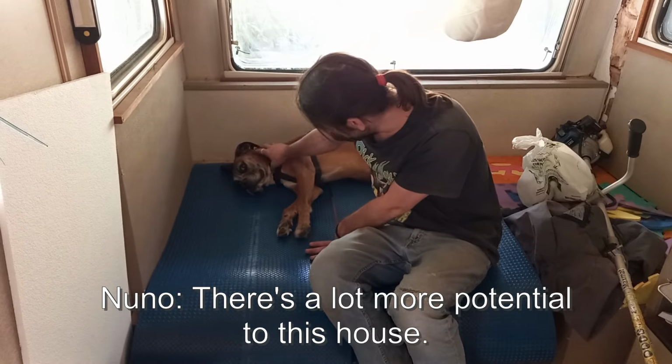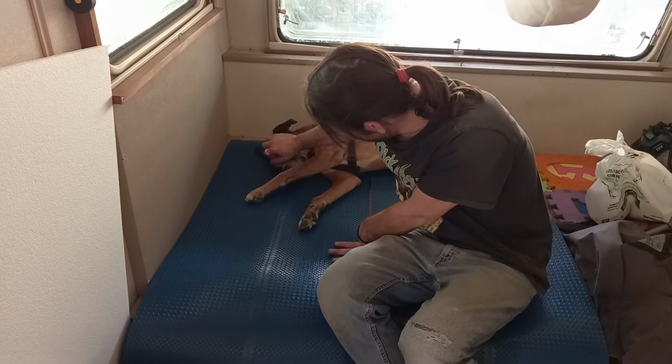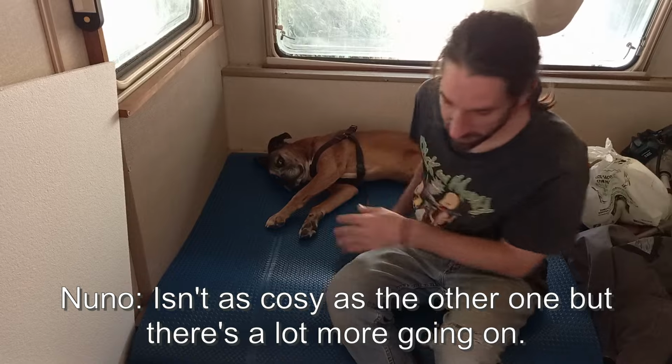I'll add my potential to this house. This isn't as cozy as the other one, but there's a lot more going on.